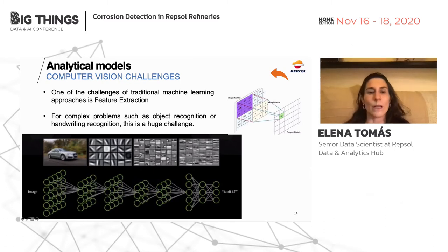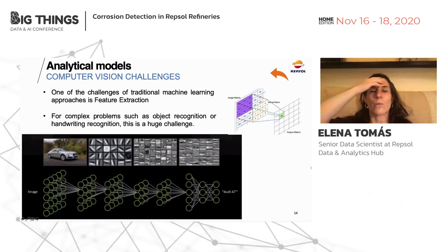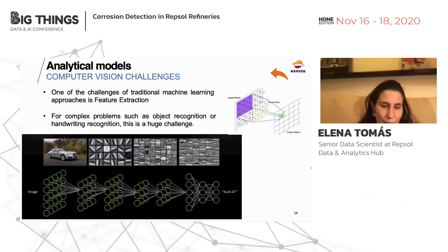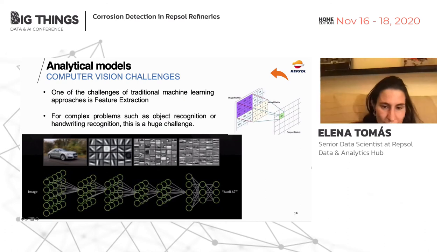In the image on the bottom left, we can see what is the normal architecture of deep learning used for computer vision tasks. Normally, it's based on these kinds of convolutional layers, and the way that each layer operates is the one described in the image.